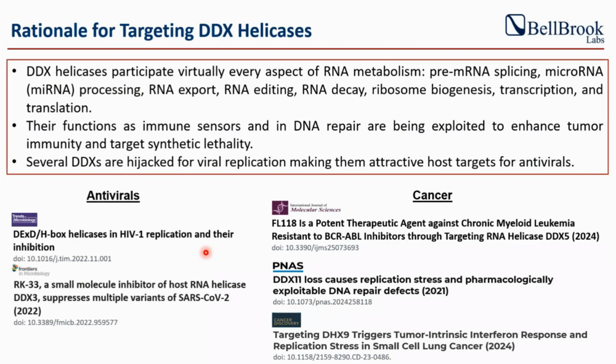Now the question is why DDX is important, why this RNA helicase is important for drug development and drug discovery, and why scientists are getting interested in these RNA helicases. As you see here, there are lots of papers. I am just showing 2-3 papers, but over the last 2 decades, after discovery about 3 decades ago, it is getting huge interest because these DDX helicase enzymes are multifunctional and participate in several biological processes. You can say virtually every aspect of RNA metabolism, like pre-mRNA splicing, microRNA processing, export, editing, everything.